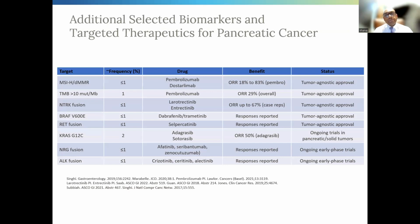Next slide, please. Now, these are selected for what we're looking at right now and what we have available. In patients that have microsatellite instability, which has a frequency of about 1%, they can receive immunotherapy treatments such as Keytruda or dostarlimab as a potential option. Studies have shown up to a 30% benefit in these patients. Patients that have high tumor mutational burden, in other words many, many copies of abnormal DNA, which we detect through a genomic evaluation, can also receive immunotherapy treatment.